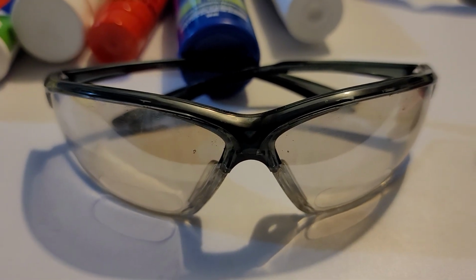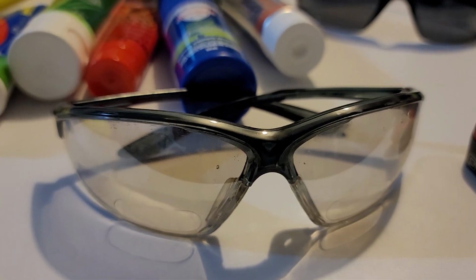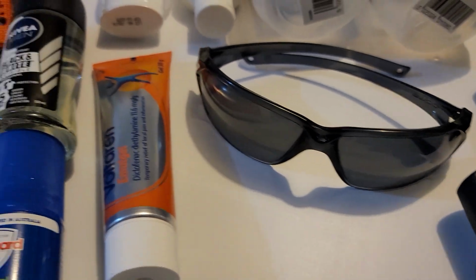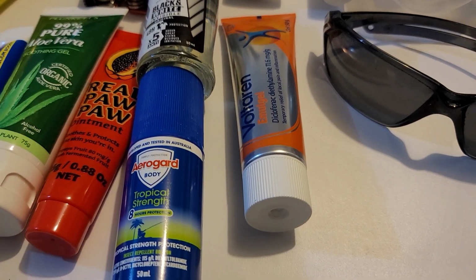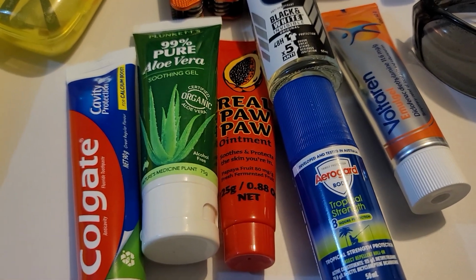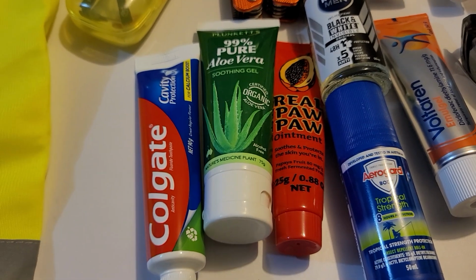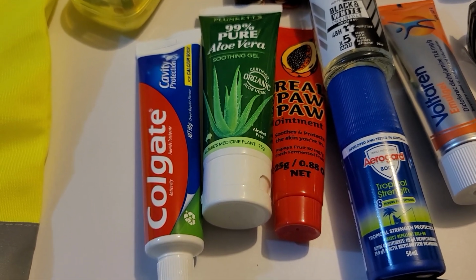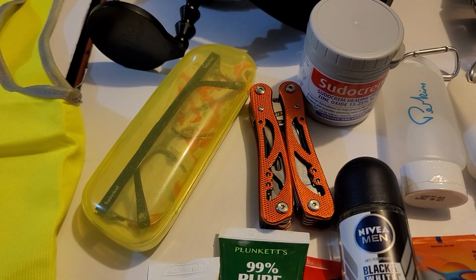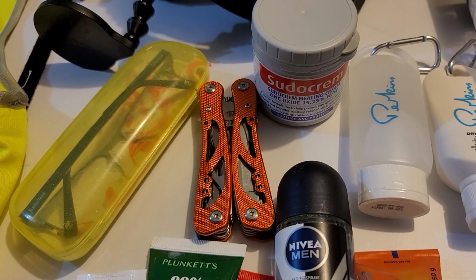From Bunnings, I picked up some glasses which actually have a second focal point at 2 times, so it's good for people that might need prescription glasses. Got a spare pair of sunnies, some Voltaren, Aerogard to keep away the mozzies, hopefully. Pawpaw in case I've got some sores, aloe vera to get rid of too much suntan, if that's at all possible. So, toothpaste, some glasses for when you're off the bike, multi-tool just in case I need cutting some cable ties and readjusting stuff on the bike.